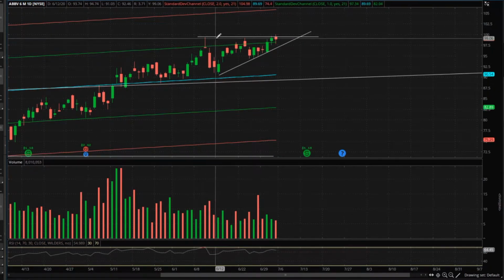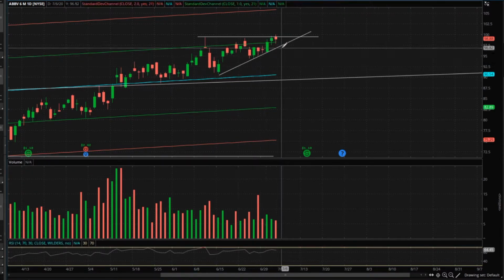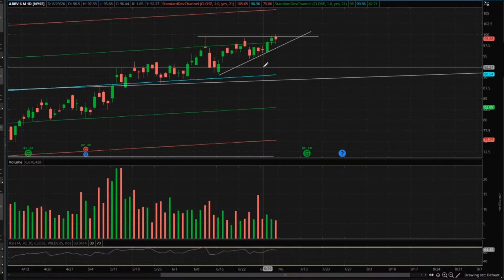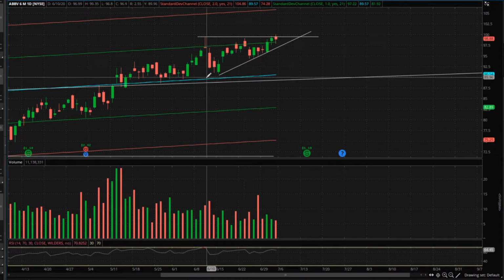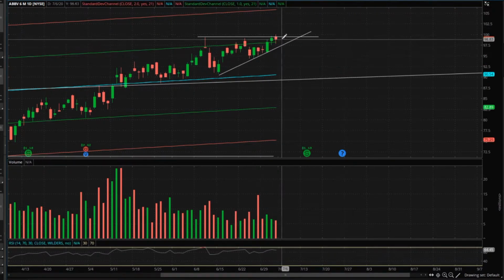So what we're looking at here is we have this up move from earnings, and then we have hit a wall. Then now we have this fading price and a rising support, making this kind of like an ascending triangle, although I wouldn't call it that much because something about it doesn't seem right to me for an ascending triangle, but that's what it kind of is.